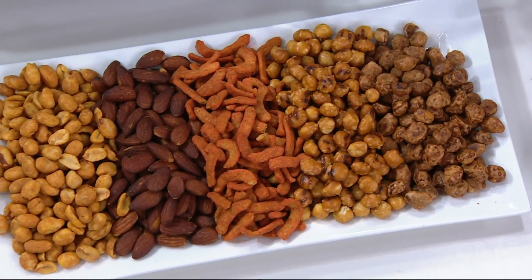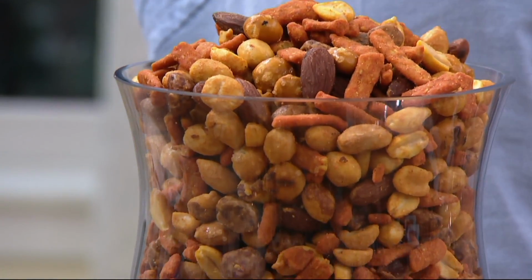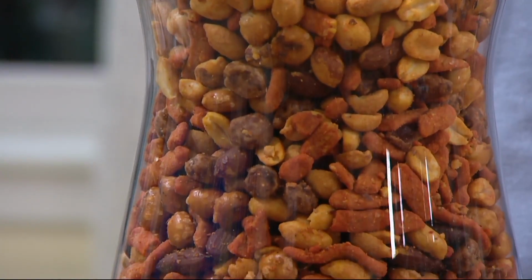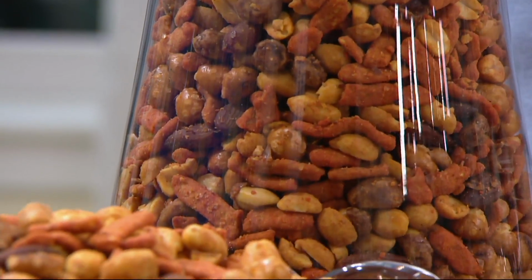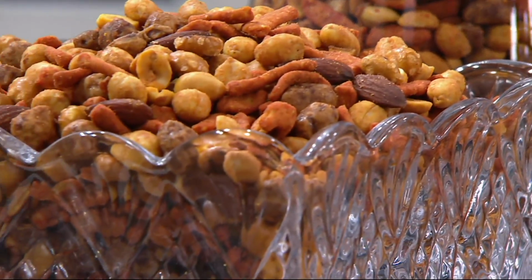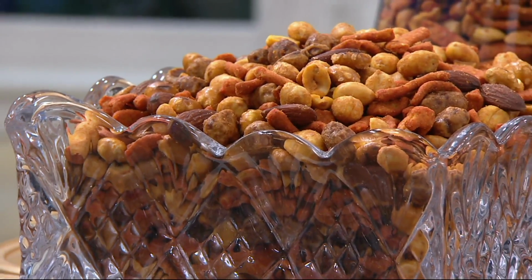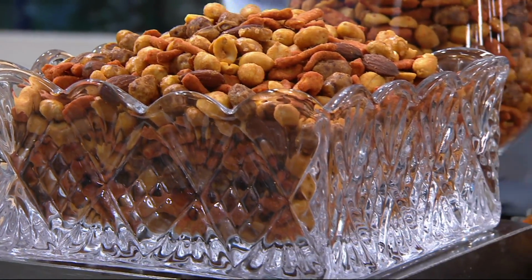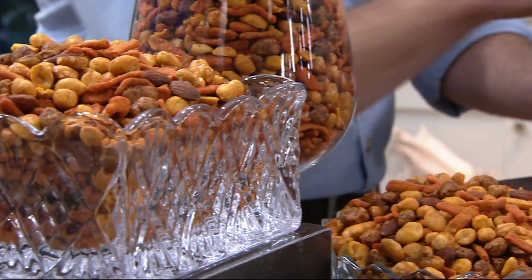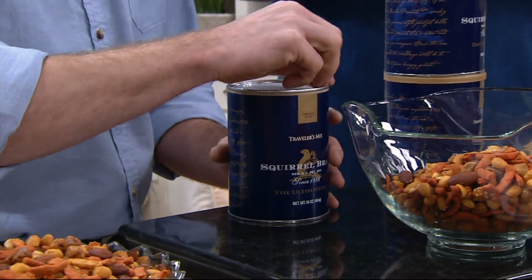Well, it is incredible, and what we don't want you to do is miss it. It's a great opportunity to enjoy this marvelous mix that every time it's on the air is a customer favorite. All of your favorite ingredients inside, all creating that perfect recipe. Remember, Squirrel Brand is never just a jar where they throw a bunch of ingredients in and hope for the best. This is a recipe. So all together, these work out beautifully and give you that great flavor sensation and texture that you're after.